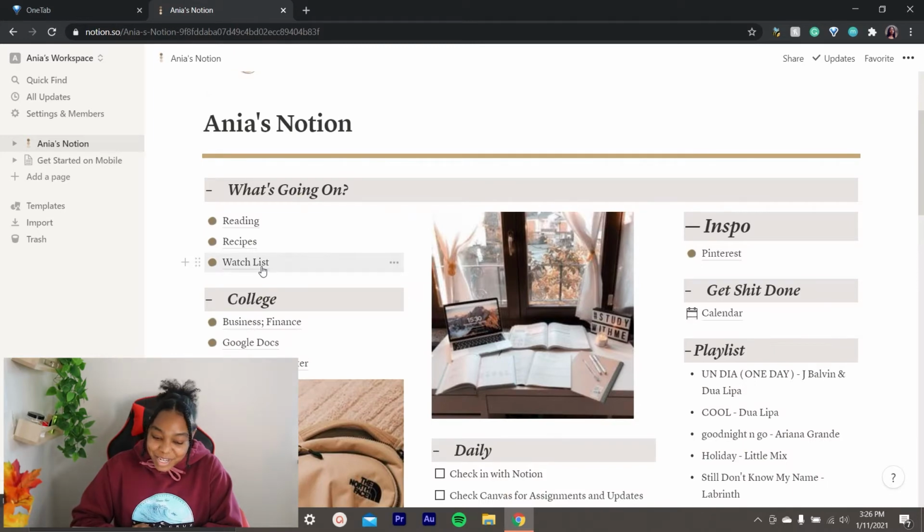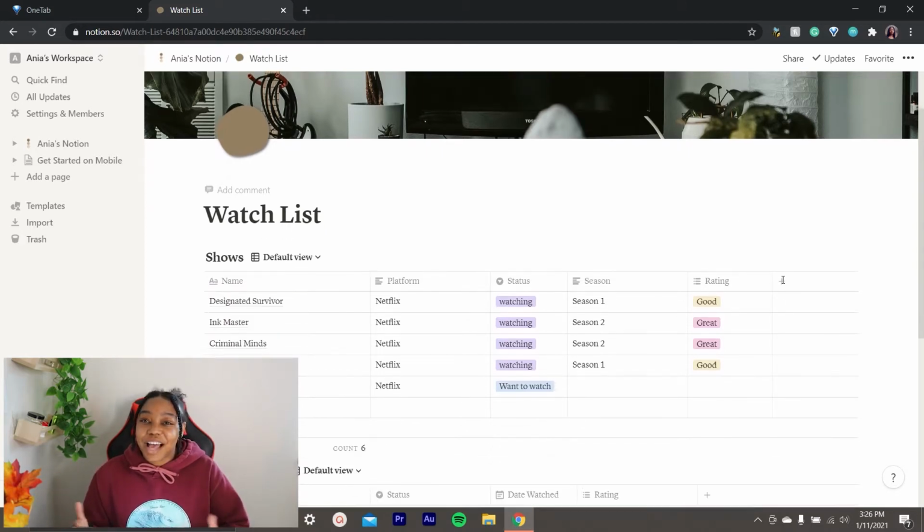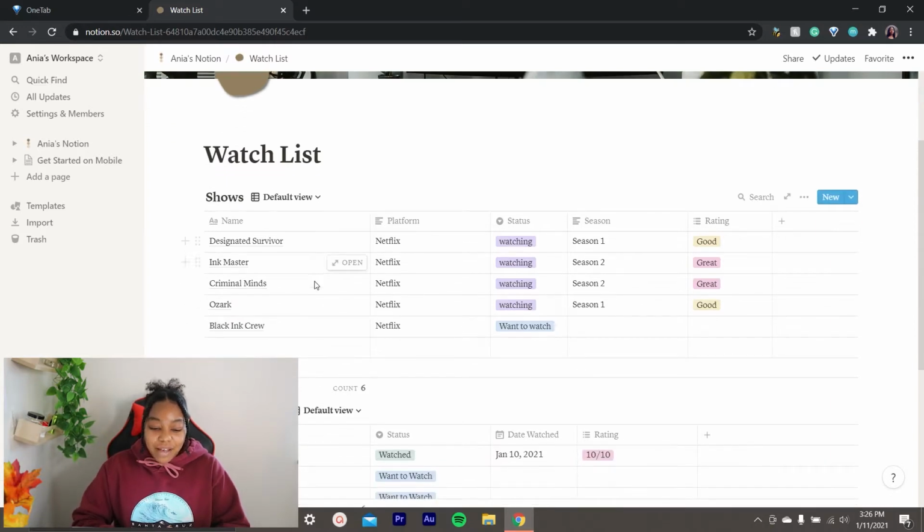All right, our next one is my watch list. This one surprised me because I didn't think I would like it at first, since I've never been able to keep up with lists like this before, but the way it's laid out in Notion, I'm super excited about it. At first we have shows here, and these are some of the shows that I am watching on Netflix.